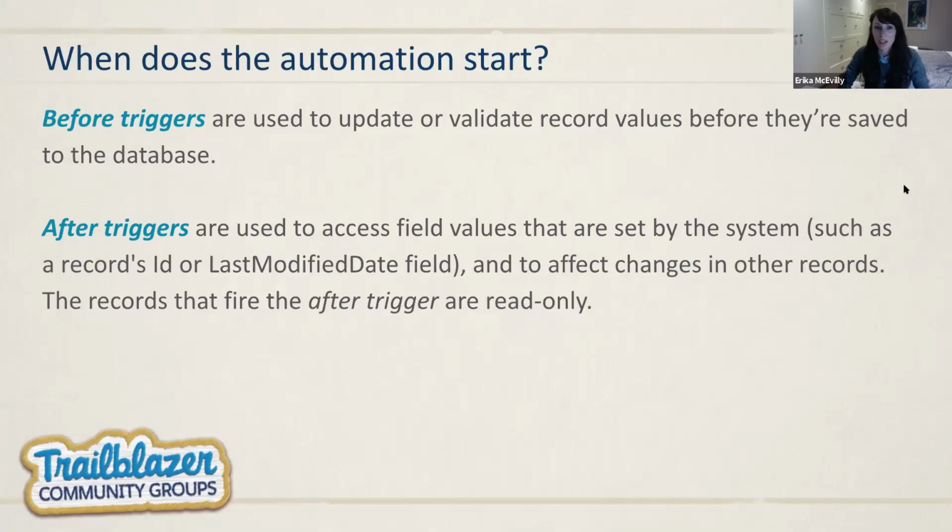Or an after trigger, you will use that because you want to access the field values that are set by the system, so record ID, last modified date, etc. That will affect the change in other records. So after trigger is after the record has been saved, and the record that started that trigger is only to be read. You cannot change it. So the next trigger, I will give you an example on how you will use an after trigger.